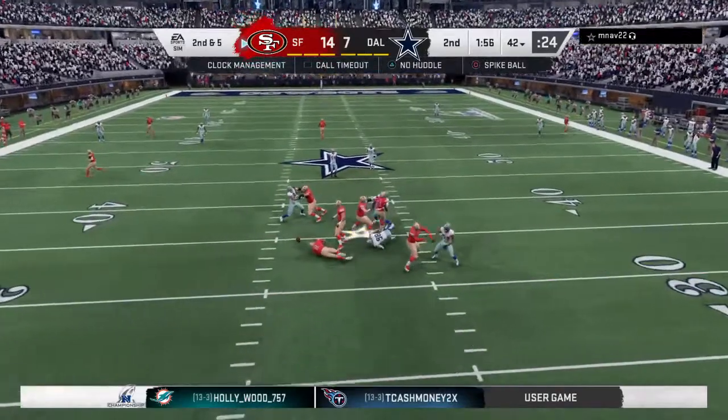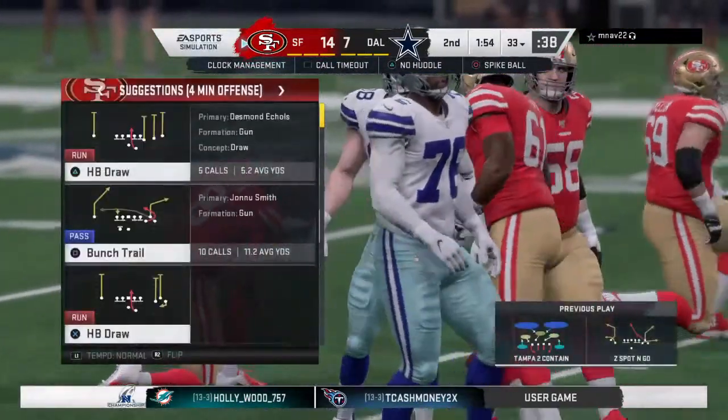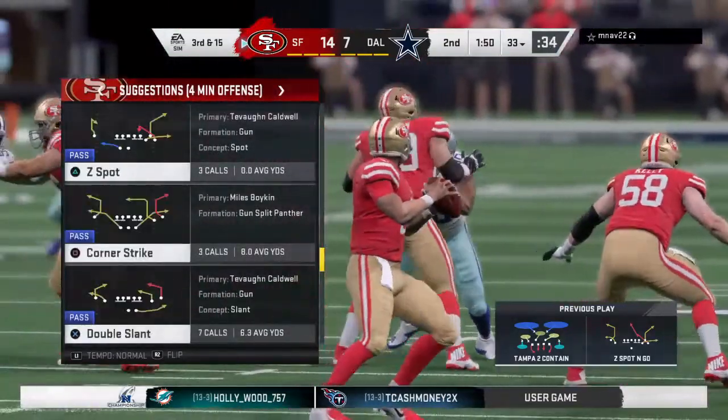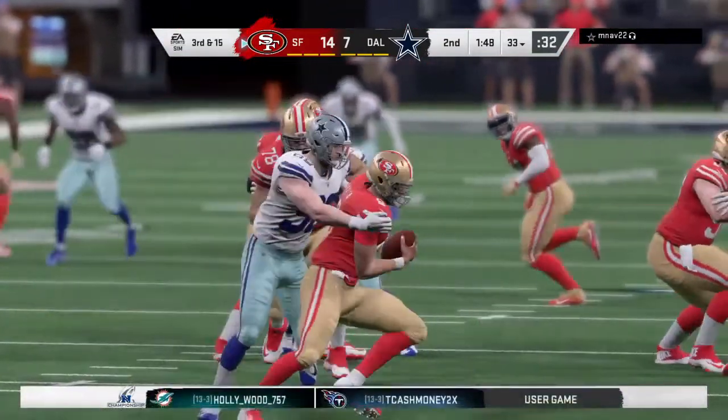2nd and 5 now. Mariota nowhere to escape, and he goes down. Max Crosby. Credit him with a sack as he buries him for a loss of 10.